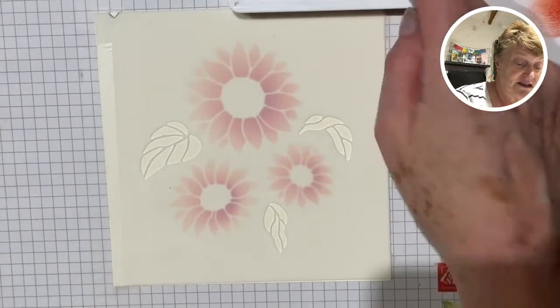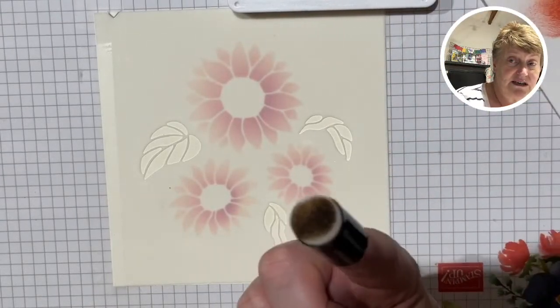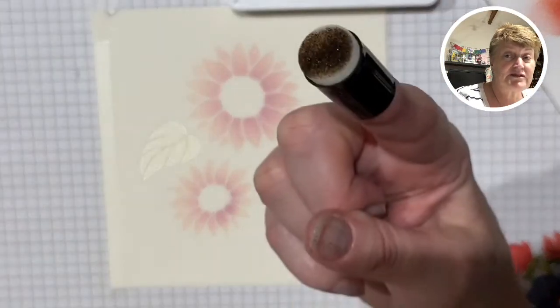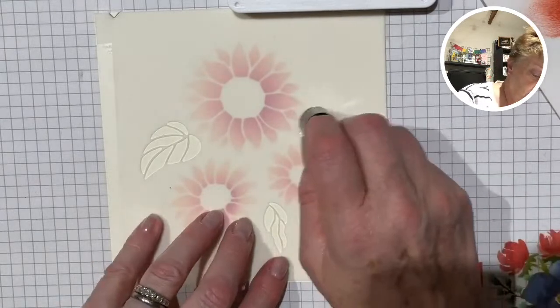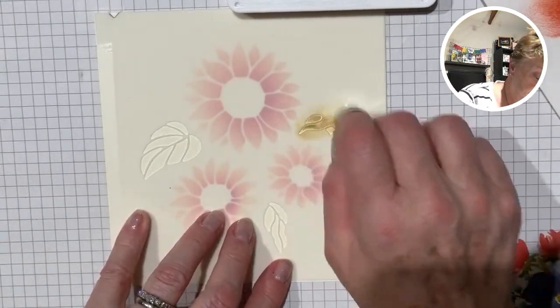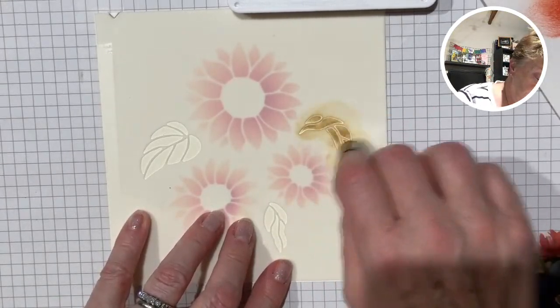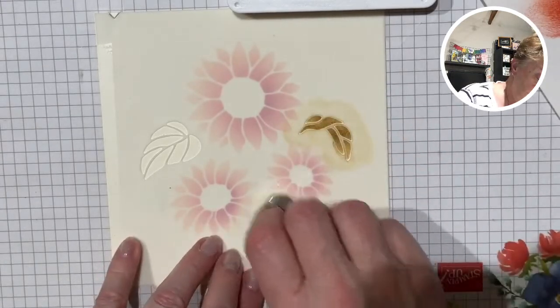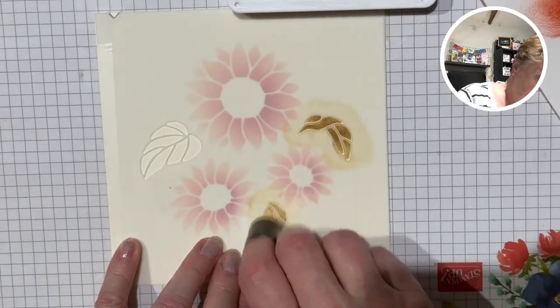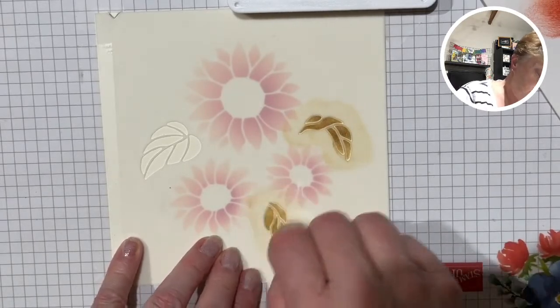This is a new dauber, and it's quite a dark ink. There it is, look. So I'm going to be taking some of this darkness off here. I only want it to be quite pale, and I'm going to be coming over here, just very lightly. Still probably a little bit dark, but I can make it darker for the other ones. So as the leaves go round, we will get some detail coming through on those.